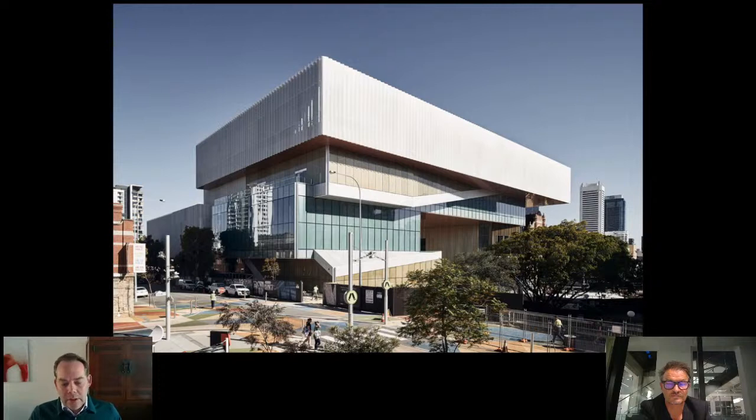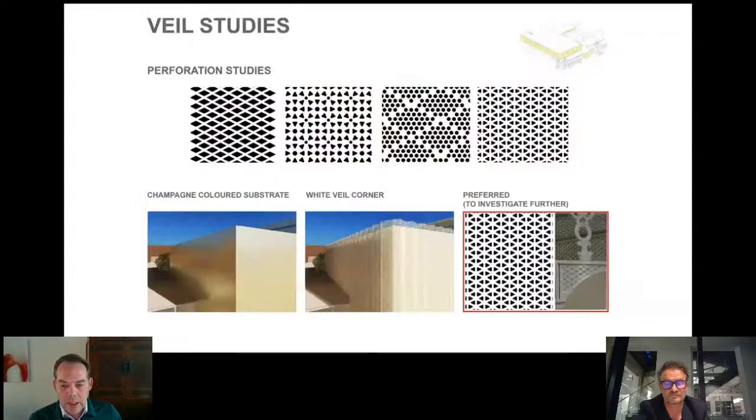It's a filter of light. It looks very solid, but it is actually a perforated aluminum sheet, perforated with the pattern of one of the old stairs in the existing Hackett Hall that you probably can see behind you when you look back when you're in Hackett Hall currently. And that is put on top of a facade cladding that has a champagne color. So when it catches the sun, it changes color all the time.